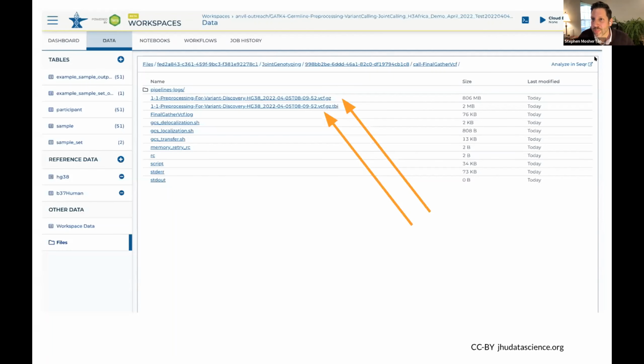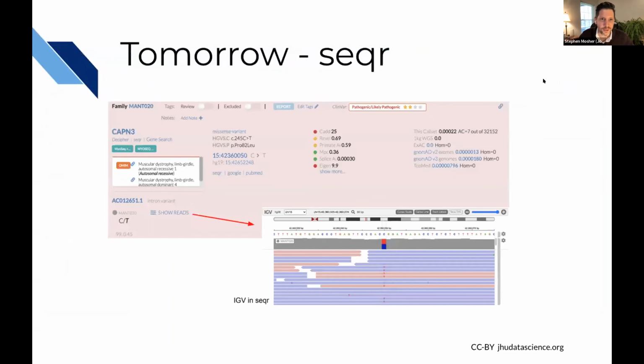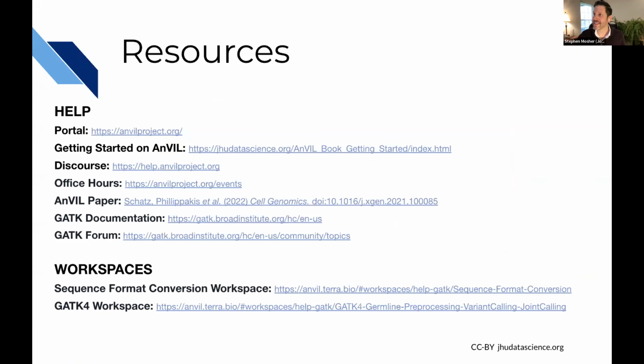You'll notice in the top right, there's an Analyze in Seeker button. We'll use that to get into Seeker, and that's where I'm going to stop. Tomorrow, we'll hear more about Seeker from the experts of how to run this application on AnVIL, and that will conclude the demonstration.